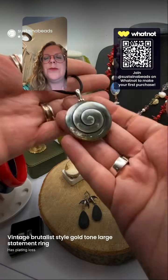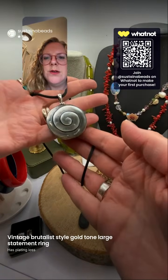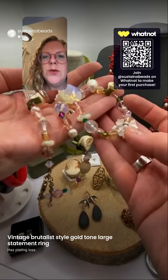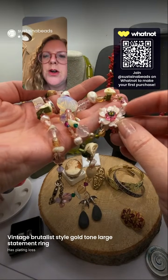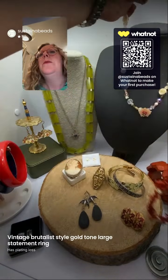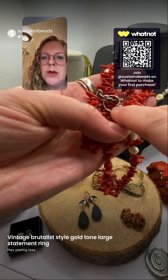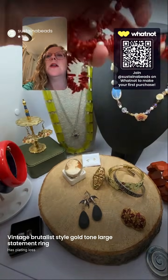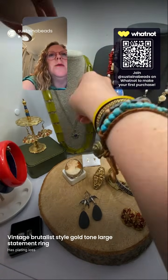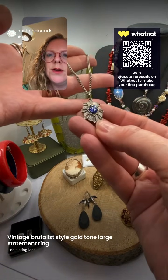So we had this mother of pearl shell in sterling pendant on a cord and sterling necklace. This beautiful beaded one with carved shell rather, and a sterling clasp and extension chain. Beautiful coral and freshwater pearls on a sterling clasp. It's a really unusual bar clasp that's shaped like an apple. Let's plug these back up. This beautiful vintage pendant with blue and silver glass inside it.